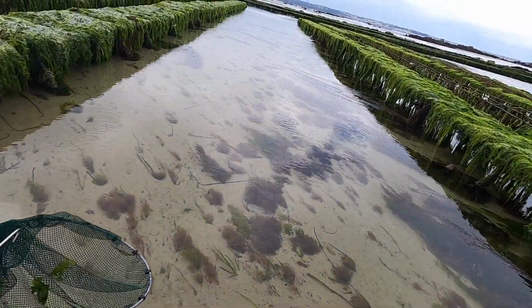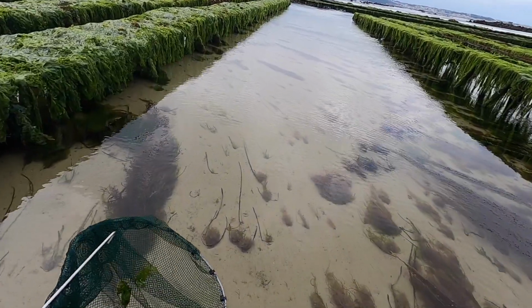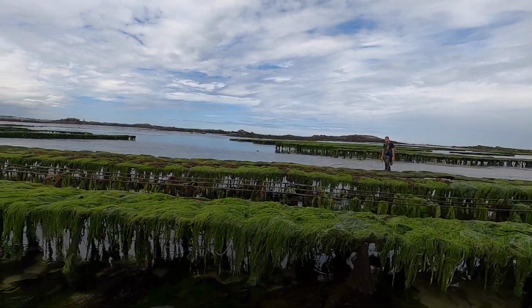I'd love to come here at night time. The amount of fish that would be underneath these oyster beds at night would be unreal. I'm gonna have to make that a video sometime. What do you reckon, Sam? What's that, mate? Go out at night time here with the shrimp nets. Oh, definitely. I reckon we'll load up.